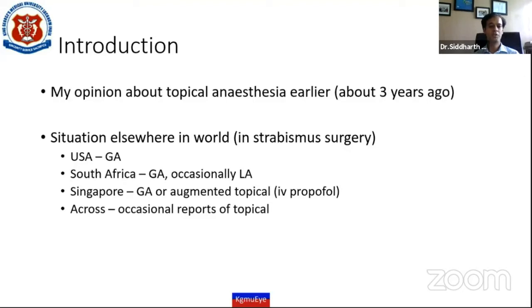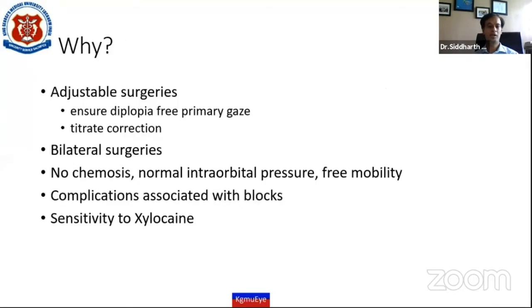So what is the situation in relation to strabismus surgery elsewhere? In the United States, most of the strabismus surgery is performed under general anesthesia for medical legal concerns related to analgesia and amnesia. In Singapore, it has been on for quite some time. There are plenty of reports, and gradually the acceptability is increasing elsewhere because there are some clear advantages.